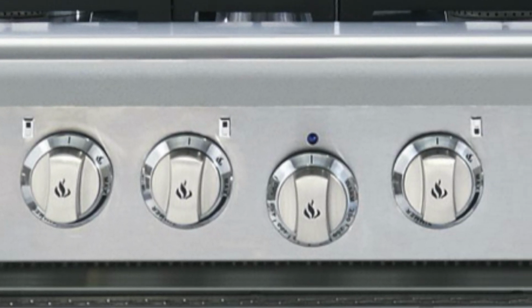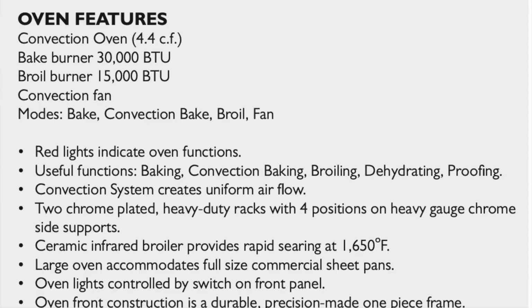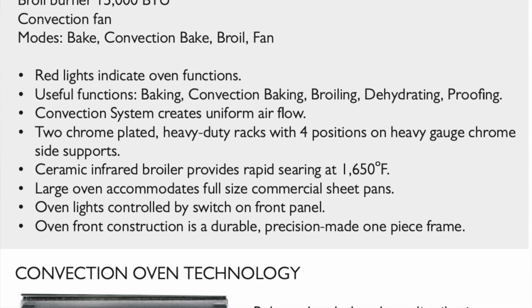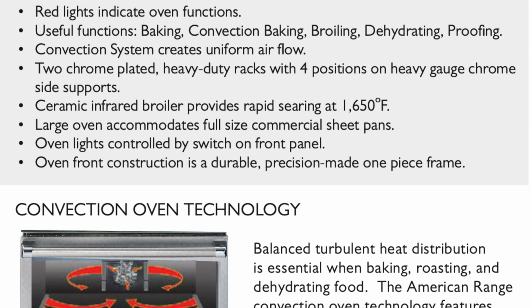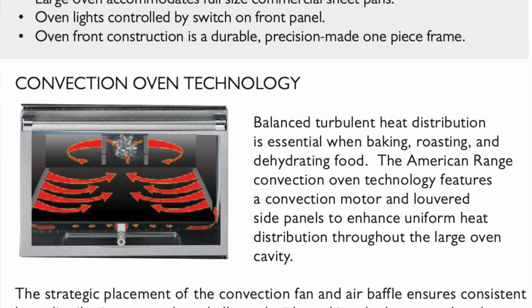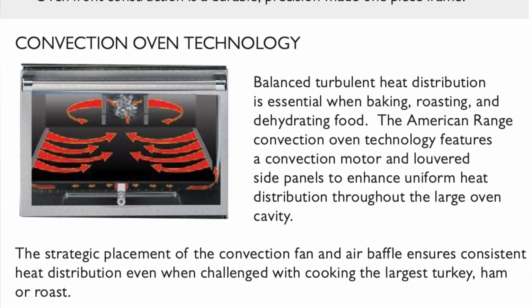The only thing your AMANA range is not going to have is the broiler. It has a broiling drawer, but it does not have a broiler in the oven. In addition to very powerful burners, in addition to being switch and knob operated rather than push button, the American range also has a broiler in the oven. So it's got a bake element, broiling element, convection element if you want it. It's a true European convection. So the meaning of a true European convection means it is a fan that has a heating element around it. You can cook just with convection.